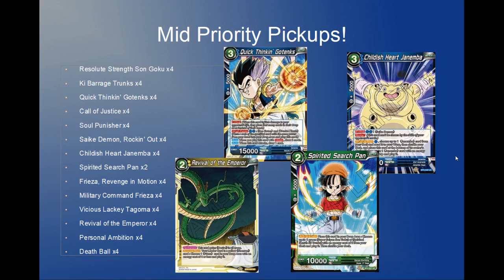Quick Think and Go Tank should be on the high priority list in my opinion, just because it's such a good card. It kind of just out power creeps all the other 3-drop 15Ks, because this one has critical and it draws you a card when it attacks, and you can bring it out for 2 energy. So as you can see, it's got a lot of text on the card, and it only costs 3 energy, so it must be really good.